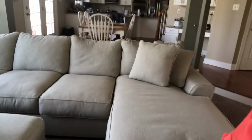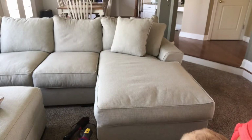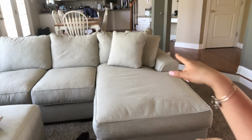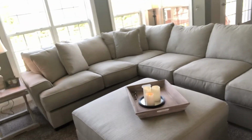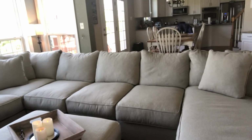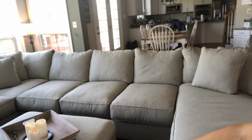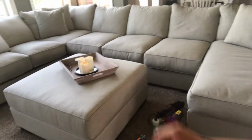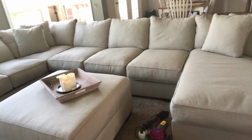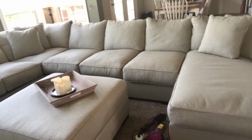Okay, so the first thing is my couch. I got it from Macy's. It's called the Aidsley couch. It has the chaise, however you say it, and it is a sectional. We're a family of 6, so when we sit down to have family movie night, this is definitely enough room for all of us, plus 1 or 2 more people. It has the ottoman, which we could all put our feet up. Absolutely love it. Definitely worth every penny. It really was not that expensive.